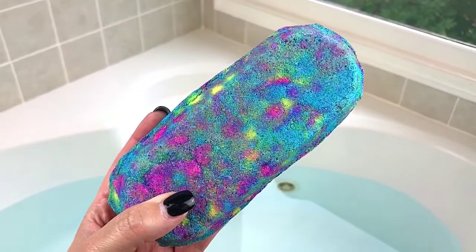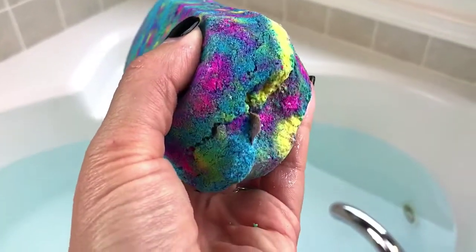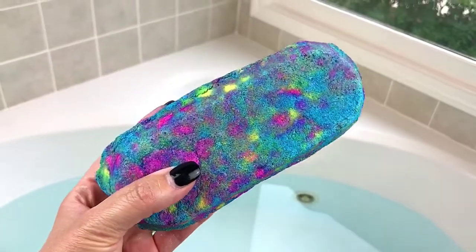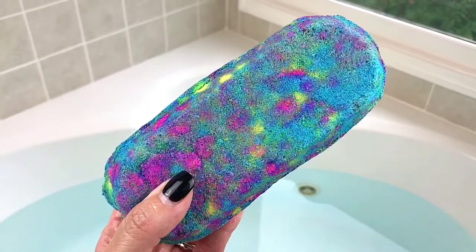So anyway, this one is from Oh Dear Sugar. This is their Raindoe bath bomb. It got messed up a little in the mail because it did come all the way from Australia. It had a popsicle stick in it, but I don't know how in the world that supported this thing. It is absolutely huge.